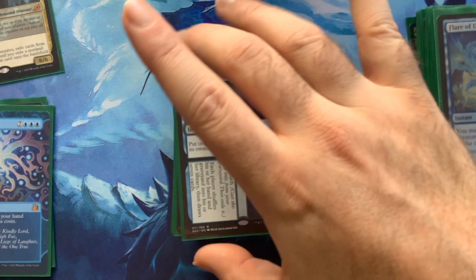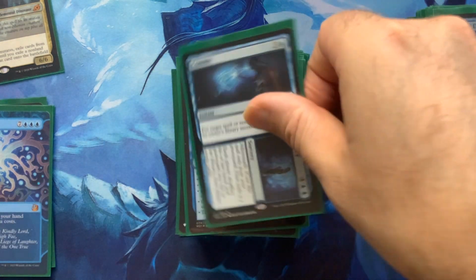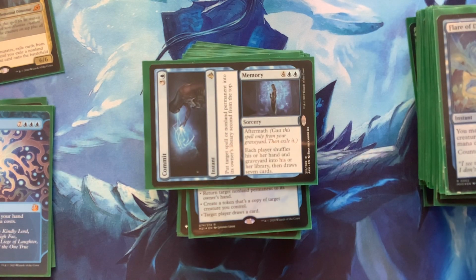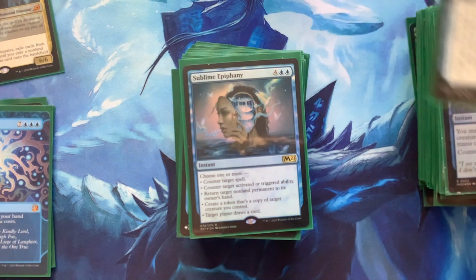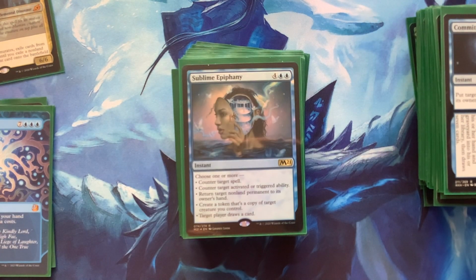Here's Commit. This one is just one that will actually put away a spell, put target spell or non-land permanent onto its owner's library, second from the top. Kind of a nasty one. It kind of buries them and makes them draw it again. And then in Memory, you can actually have everybody shuffle and everybody will draw 7 cards. So yeah, that would be from your graveyard. So that's really interesting, huh, guys? Especially when we're in like our omniscience mode and we just say, yeah, go ahead. Let's give me cards so I can start freely casting things.